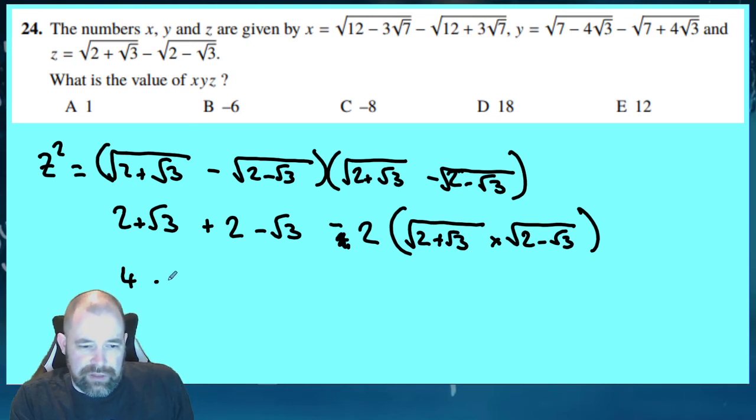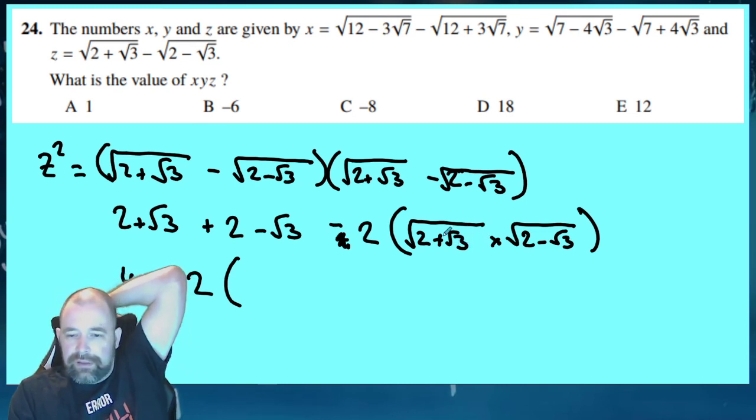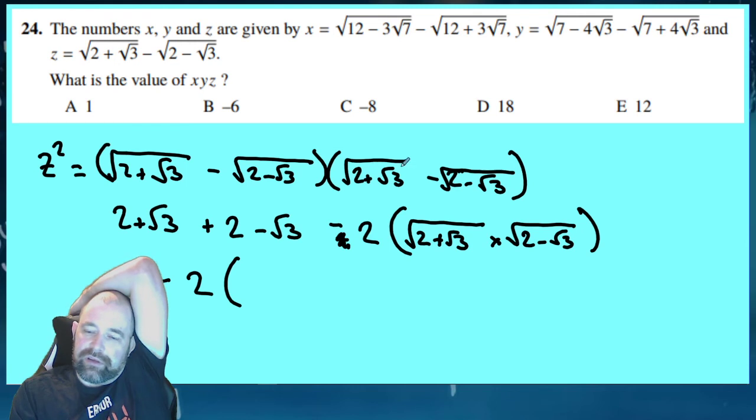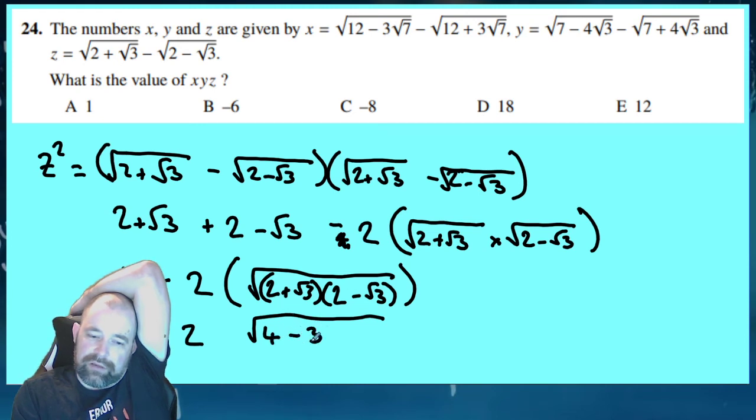So that bit's 4, and then you're going to subtract 2 lots of, if you multiply these together, you can use surds to say it's the same as multiplying them in the surds. That's the same as saying square root of 2 plus root 3 multiplied by 2 minus root 3. It's 4. Take 2 lots of the square root of 4 minus 3, which is 1, minus 2. So this is 2. Z is 2.